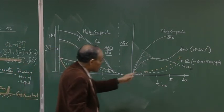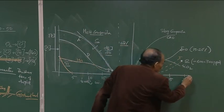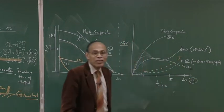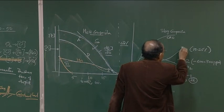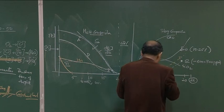So, the objective here is that towards the end of the blow, if you do not know the end point, and suppose you have blown 2 minutes extra, you can imagine that this temperature is going to go somewhere here, and this line also.